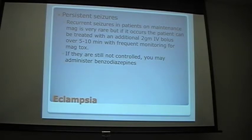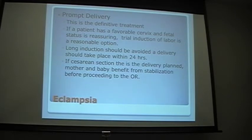But at that point, you probably are consulting like a neurologist or something to help you out, and hopefully transferring from here. But I guess you can't really transfer someone while they're seizing. You need to get that under control first. And then prompt delivery. This is the only way that you're going to treat this patient.